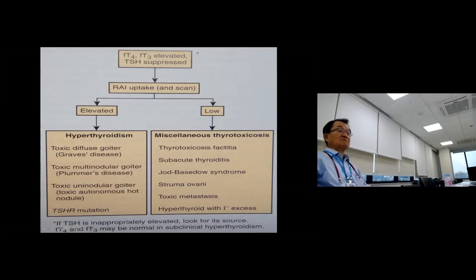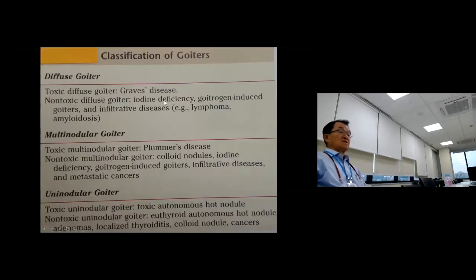It's called struma ovarii. Now, metastasis from functioning differentiated thyroid cancer can cause thyrotoxicosis. And excessive iodine intake obviously causes it. So again, in an enlarged thyroid, you have a diffuse type, multinodular type, and uninodular goiter. Graves' disease causes include iodine deficiency, goitrogen-induced goiter, and certain unusual lymphoma, infiltrative amyloidosis. So that's a diffuse infiltrative type. Toxic Plummer's disease, toxic multinodular goiter, and certain hot nodules, iodine deficiency, some goitrogen-induced goiter.